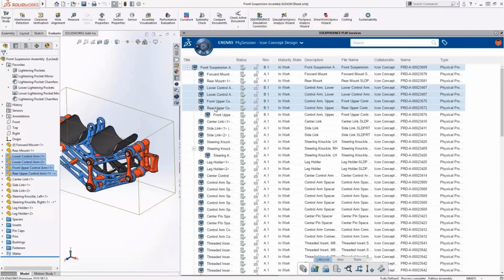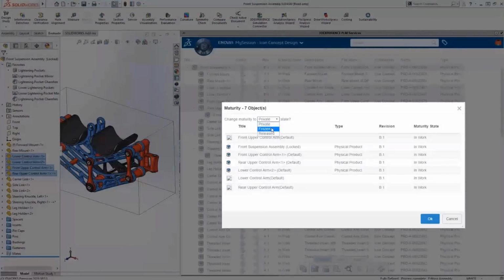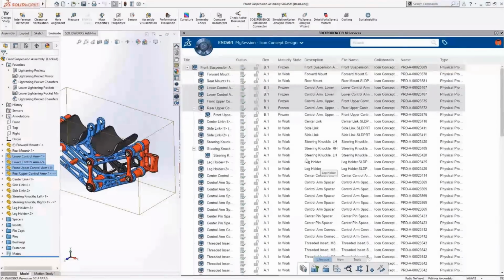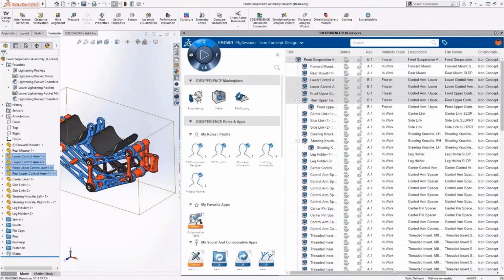In addition to making new revisions of the parts, Don also wants to change their maturity state. He'll move this from in work to frozen, which is the intermediate state before being approved and released. All of these changes can be done from right within SolidWorks, and those changes will be instantaneously updated and viewable on the cloud.